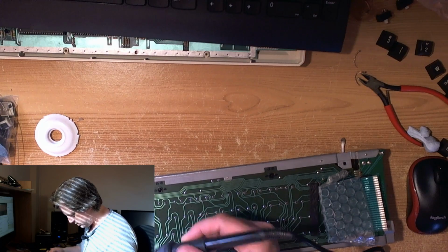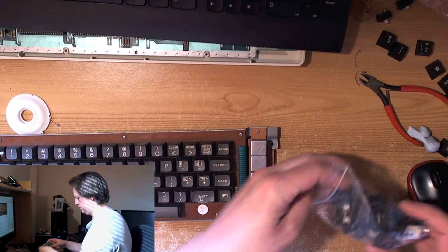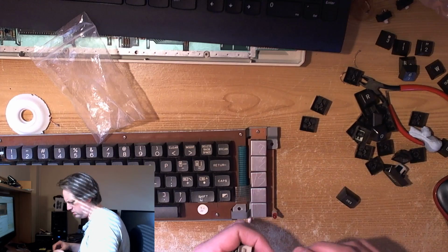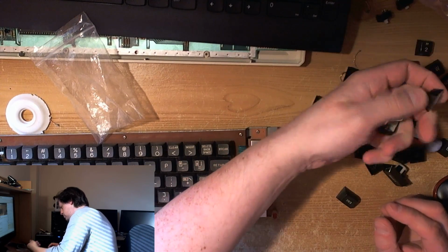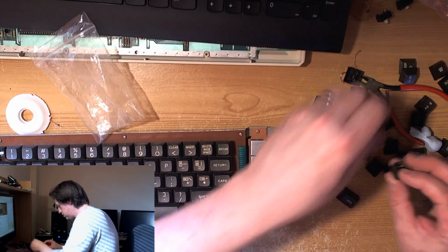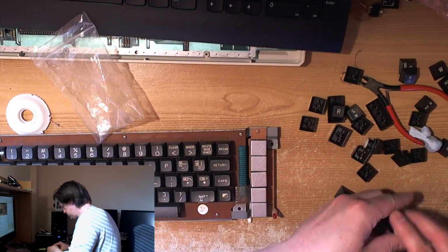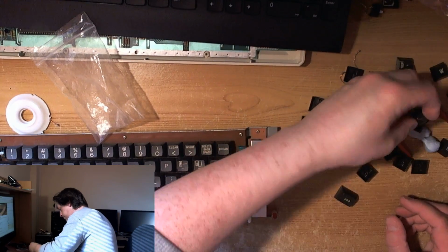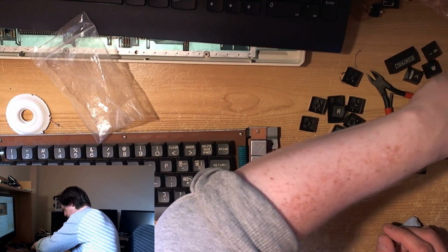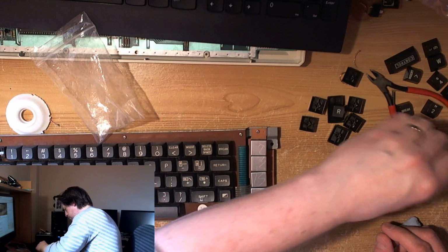Right, I've got an escape key that'll fit this. That would have been a good thing to check. Right, what we got? Let's put the Alps keys out of the way because they're irrelevant for the moment. Alps. Broken crap. Shift key, switch, irrelevant. What I'm looking for, an escape key. I'm not going to have an escape key on it. I bet you this escape key is the one that commonly goes missing and I've probably given it away to somebody.